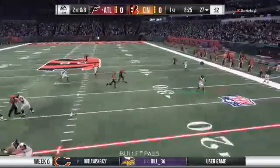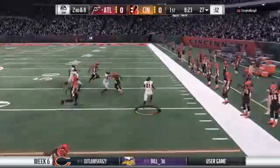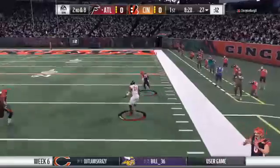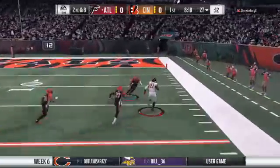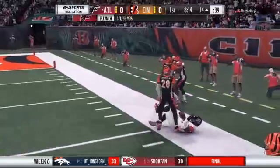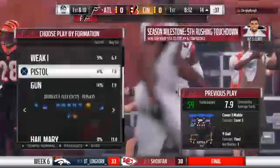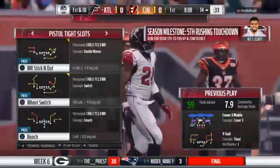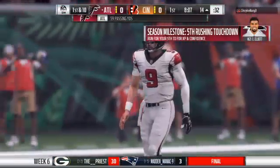Lynch looking to throw on second. Drops it underneath. Elliott. They can't tackle it. And he takes this down deep into Cincinnati territory. A big play there on the catch and run. 59 yards.